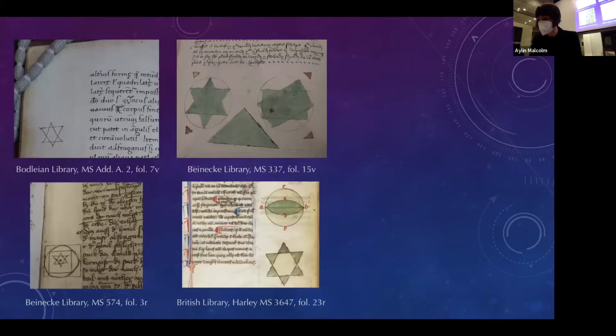The brief passage where Sacrobosco discusses the shape of the universe. In most manuscripts, this is accompanied by small drawings, which indicate that the universe must be spherical, because if it were any other shape, it would leave behind empty spaces as it rotated. You can kind of imagine that, right? Like as a sphere turns around, it leaves no empty spaces behind.